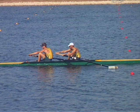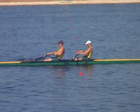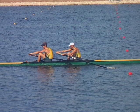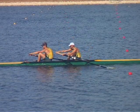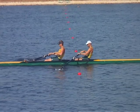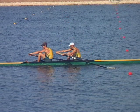Here's an illustration. Notice that the distance between the blade and the red buoy is not changing during the stroke. The blade stays firm in the water and the boat is pushed past the blade. In order to do this correctly, we need blade placement, which will lock the blade in the water, and then we need a very patient push of the boat past the blade.